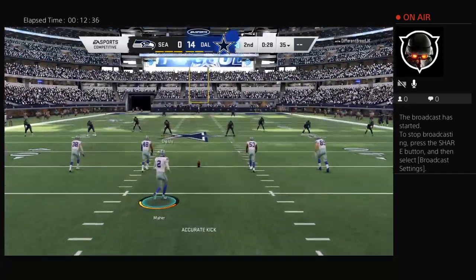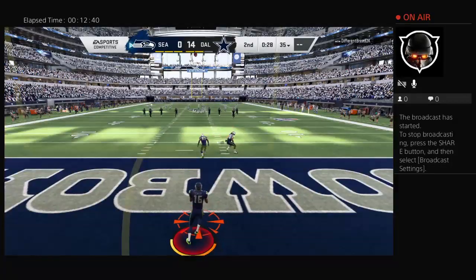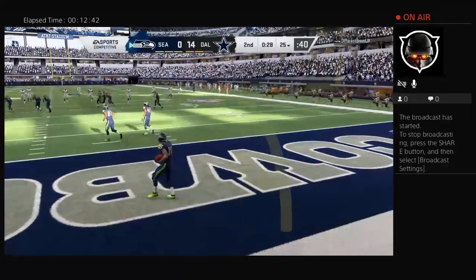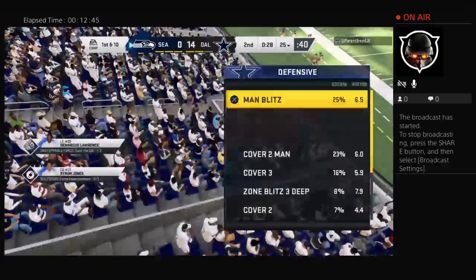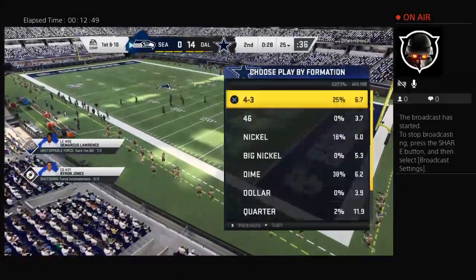Following the touchdown, here's Marr to kick it away. And no return on this one as the fair catch is signaled for and taken. The Seahawks take over 1st and 10 at their own 25-yard line.